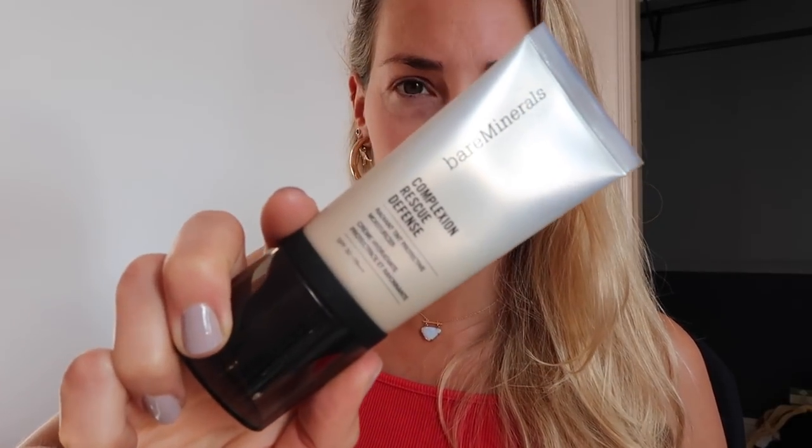So first things first, I use my SPF. I use an SPF every single day. So no matter if it's summer or if it's winter, there is light out there. There's UV rays out there, even if it's super cloudy. The Complexion Rescue Defense, which is this one here, also protects against blue light, so that's everything that's coming from your phone, and also protects against pollution as well.